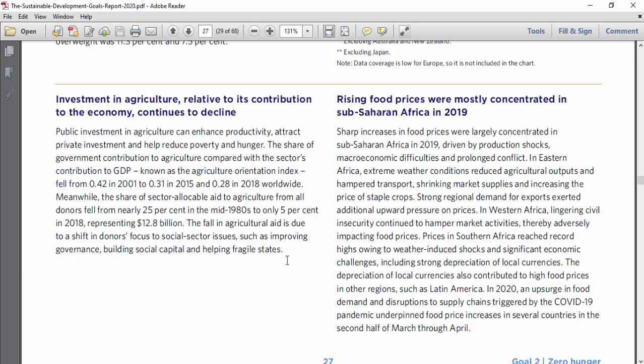Okay, rising food prices were mostly concentrated in sub-Saharan Africa in 2019. Yeah, I agree with this. Sharp increases in food prices were largely concentrated in sub-Saharan Africa in 2019, driven by production shocks, macroeconomic difficulties, and prolonged conflict. Yeah. So what do you think about this report, guys?